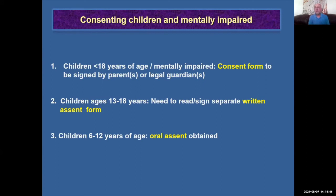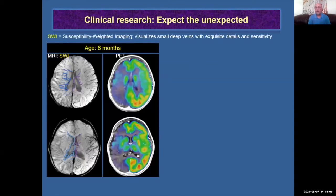And if the child is below 13, then usually we just get oral assent when the parent is present. So we have to ask the child if they agree, if they understand what's going on, and they have the chance to discuss, or ask any questions, and they can even decline participation if they want. So that's, very briefly, what's going on behind the scenes.